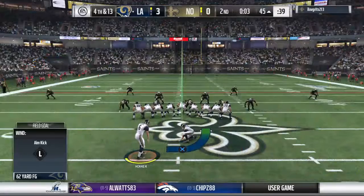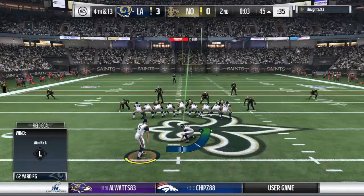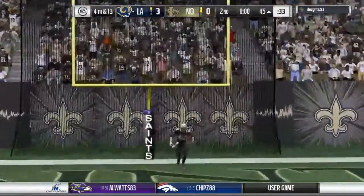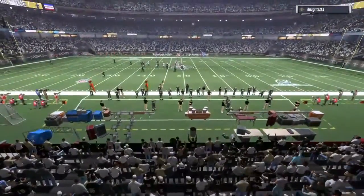So 3 seconds here remain in the half. On is the field goal unit to see about getting 3 points. This will approach NFL record territory. It's a 62-yard attempt. So we've reached halftime here in the NFC Championship.